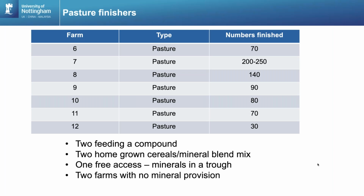The pasture finishers tended to be a bit more far flung from York, which was related to the systems of finishing in the area. The farms were a bit smaller, and also the means of supplementation of minerals varied as well. Two of the pasture finishers provided minerals by feeding a compound at the pasture. Two fed mixed minerals with homegrown cereals in a blend. One provided minerals through free access via a trough, and two farms provided no mineral provision at all.